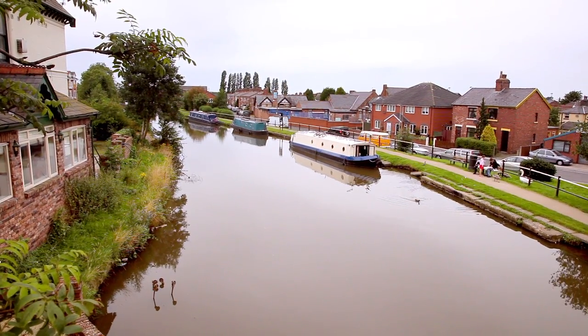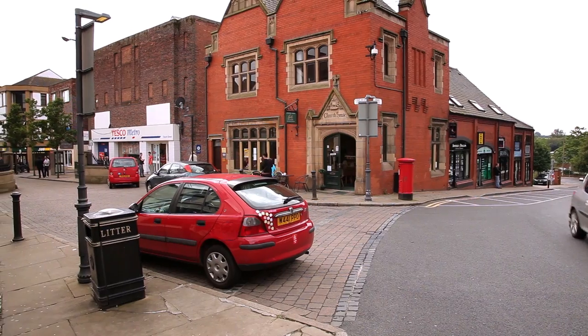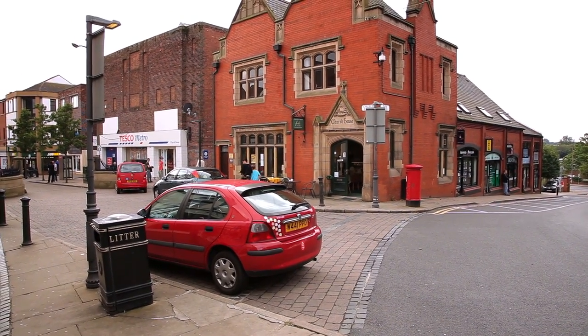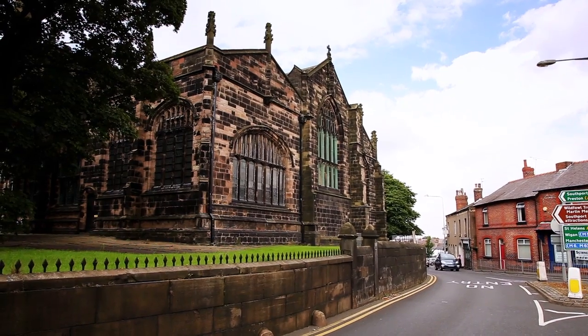I first started the mobility shop in Ormskirk. Ormskirk's a nice little market town. It's got a 700-year-old market. The church has been there since 300 or 400.